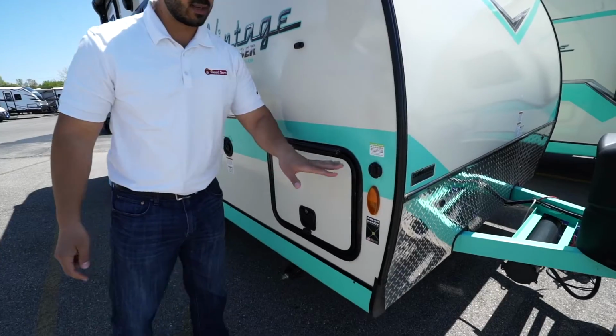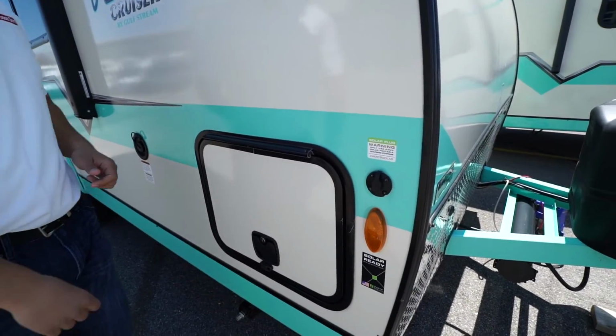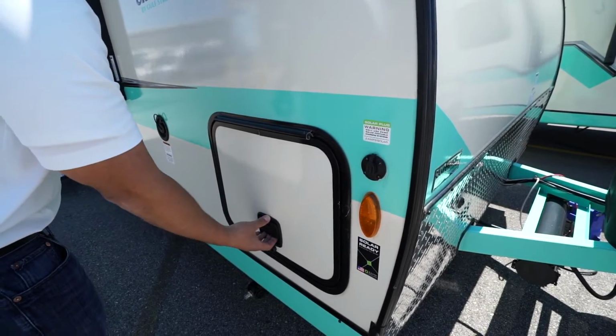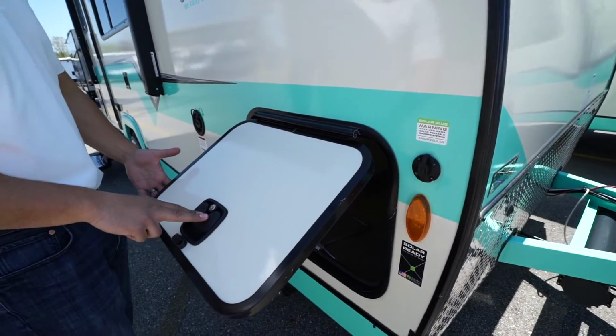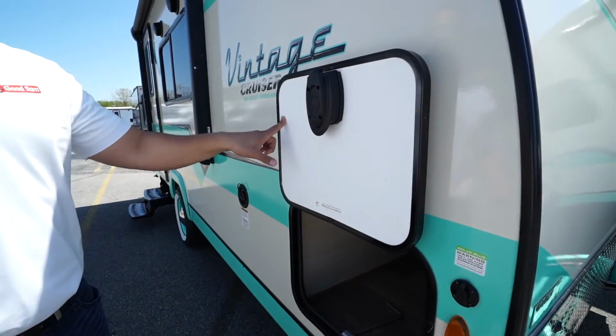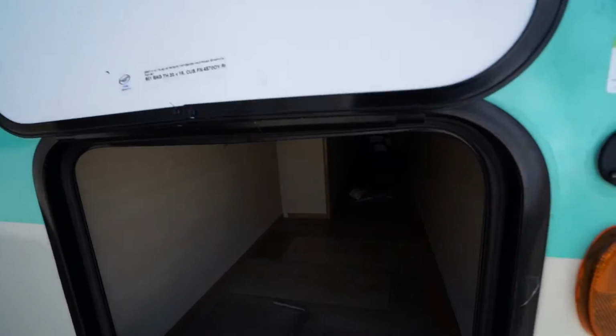Coming around to the side, you will also see solar prep on here. So you just simply buy the portable panels, plug it in right there. It's already pre-wired to trickle charge your battery. Slam latch baggage door, covered hinge so you don't have rust coming down the door. And it is magnetic, so it's not ripping anything out of the wall.